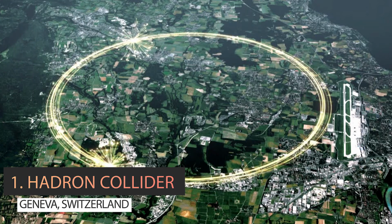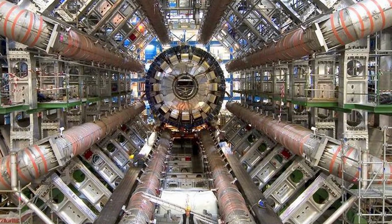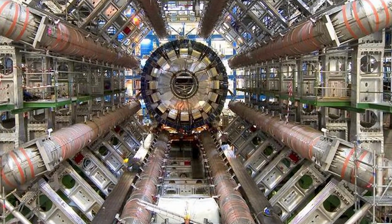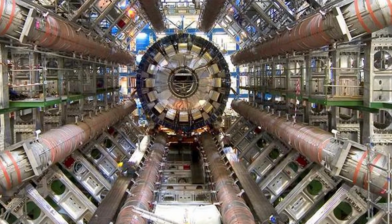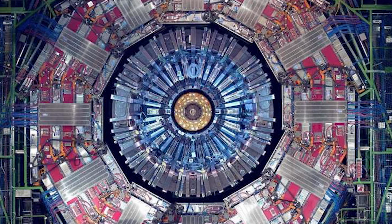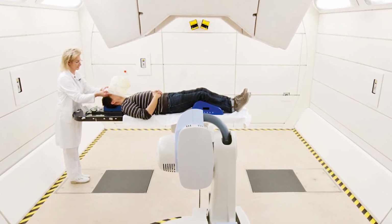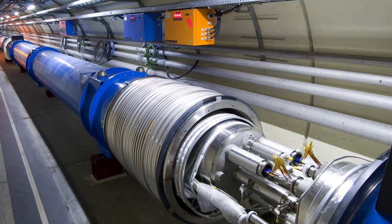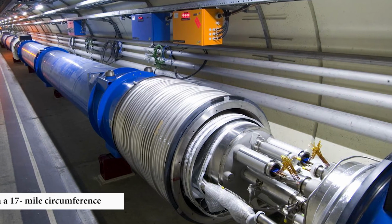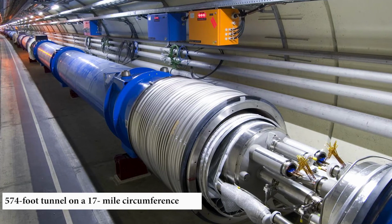Number 1. Hadron Collider. Location, Geneva, Switzerland. The Large Hadron Collider, aka LHC, played a great role in modern-day technology. Breakthroughs such as the development of the World Wide Web and the development of cancer treatments took place because of this. This contemporary engineering structure is located underground in a 574-foot tunnel on a 17-mile circumference.